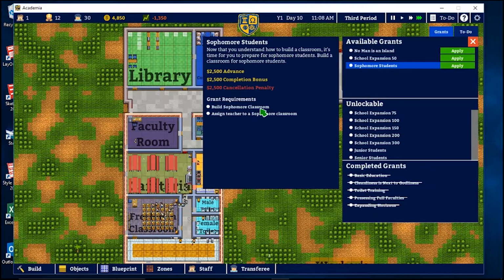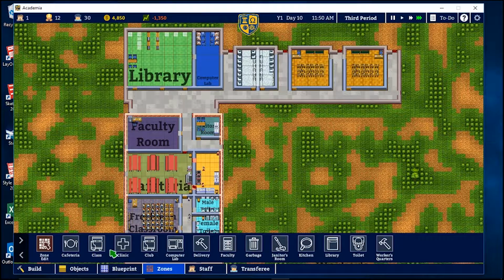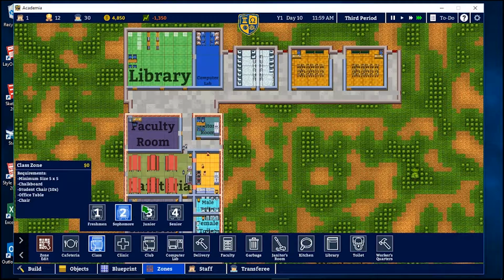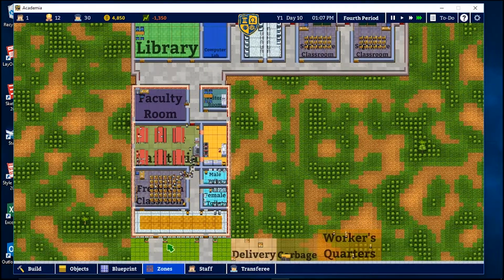This actually says assign a teacher to a sophomore classroom. So I was thinking of just assigning, I can go ahead and make this a sophomore classroom. Making it a zone doesn't cost anything. So these are going to be the sophomore classrooms here. And here we're going to have 2 sophomore classrooms. All of these students are going to be broken up into 2 classes. And maybe we'll intake some more. We'll see how that works.